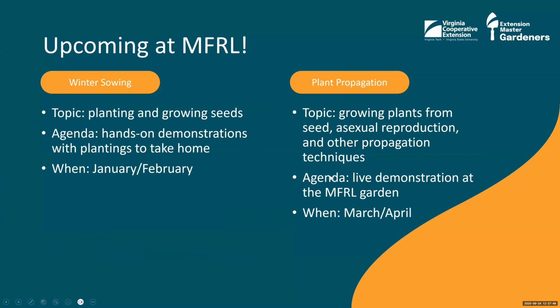The Master Gardeners recently took over the terrace garden here outside. It was started by the Girl Scouts and the Master Gardeners now take care of it. So there's going to be live demonstrations there about plant propagation in March and April. About growing plants from seed, more about growing, I should say, asexual reproduction, other propagation techniques for the future.